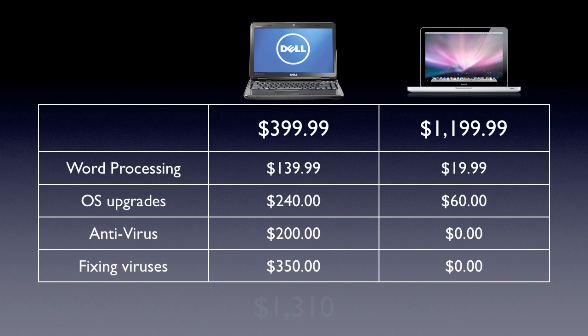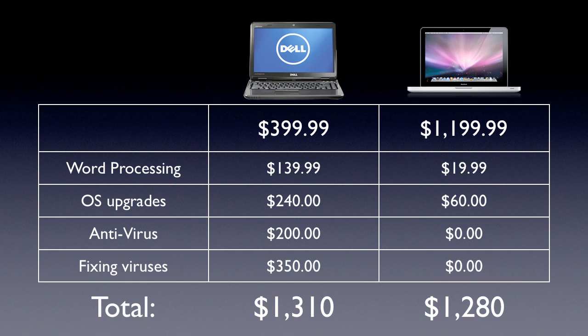So add all of this up, and you'll find that in the long run, the Windows computer actually costs you $1,310, but the Mac will cost you $1,280. So the Windows computer actually costs you more money, and yet it's a cheaper computer. The Mac computer is higher quality. It's going to last you longer. It has much more features to it than the Windows computer, and yet it ends up costing you less. The Windows computer, which is cheaper, and it doesn't have as much quality to it, ends up costing you more money than the Mac in the long run.